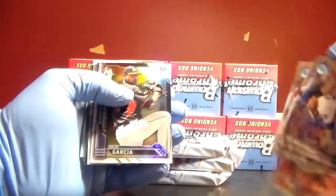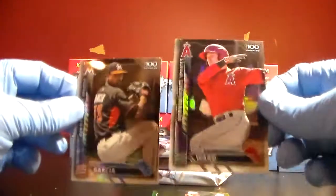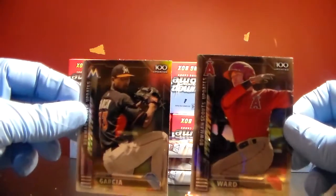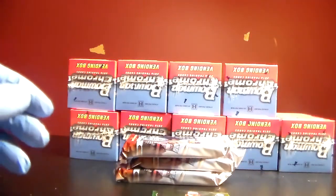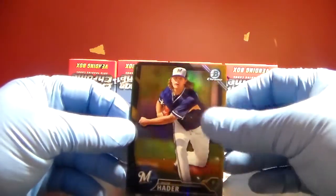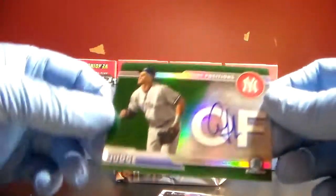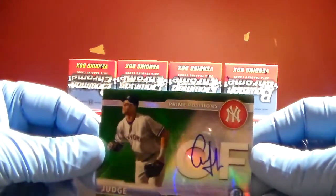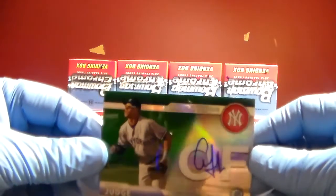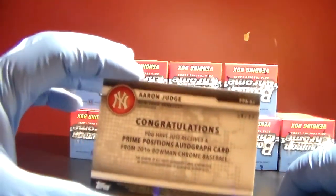Got a green in here. Okay. Top 100s. Angels and the Marlins again. Okay, we got the Milwaukee Brewers as our insert with, nice, Aaron Judge, Yankees. I had a feeling we're going to pull Judge today. That is number to 99.